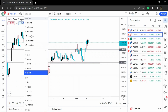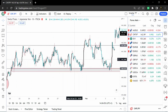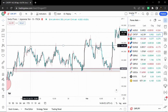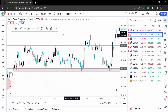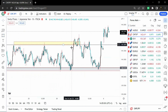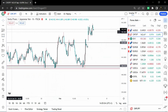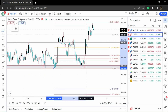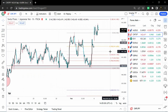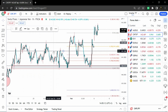So what you do with the sideways market is you jump down to the 1H time frame and you buy, you sell, you buy, you sell, you buy, and then all of a sudden price has a break of structure to the top side. What do we do when we have a break of structure to the top side? We add a fib from low to high. Now we're going to say, well, either 38, 61, or 78.